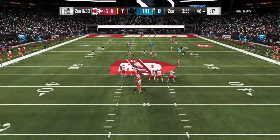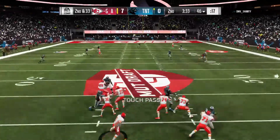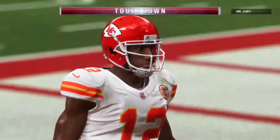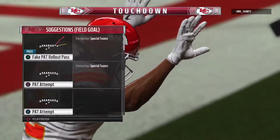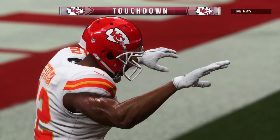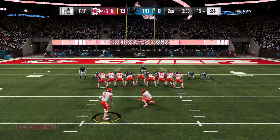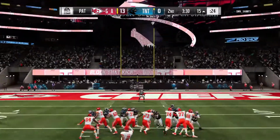On play action, Young, looking long for Westbrook. And that is caught. Touchdown, Kansas City. A big play there, 54 yards. And the Chiefs add on to their lead.